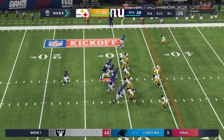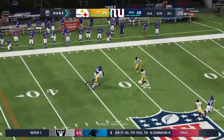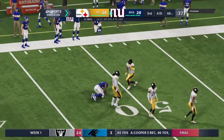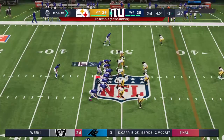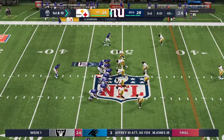A gain of 13. They're going to look to throw. And he finds Seals-Jones complete. And able to get this one across the 45 before he's brought down. Another good completion on the drive as the Giants have a first down.